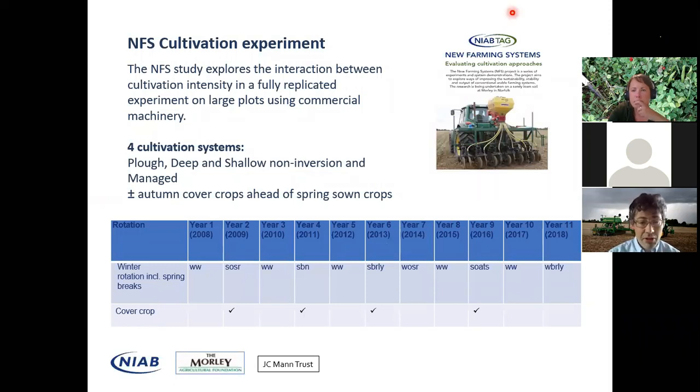So it's a plough, a deep and a shallow non-inversion. So deep typically targeting 20 centimetres cultivation, shallow typically targeting 10 centimetres. A managed approach, which is either one of the above, the plough, deep or shallow, depending on the conditions at the time of cultivation and the previous history in terms of weed management or potentially a cultivation plan that may have developed over time.